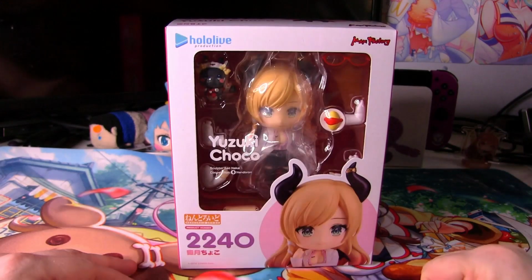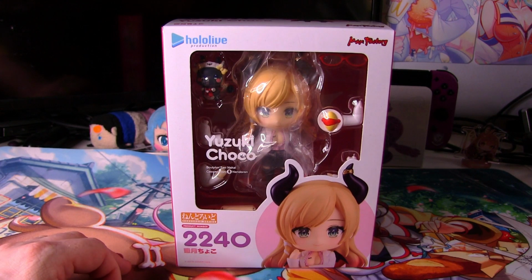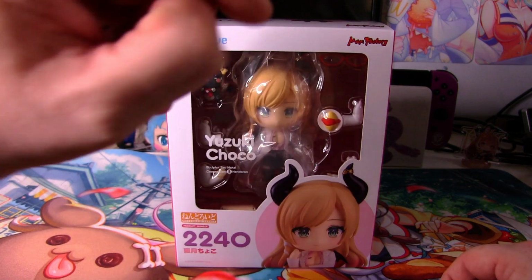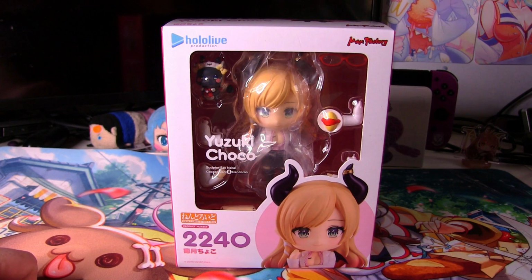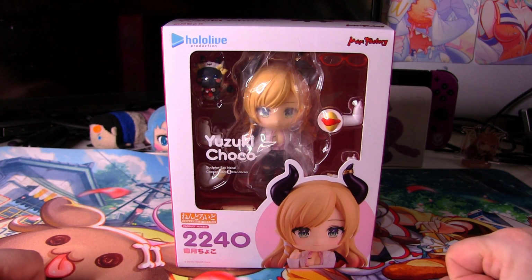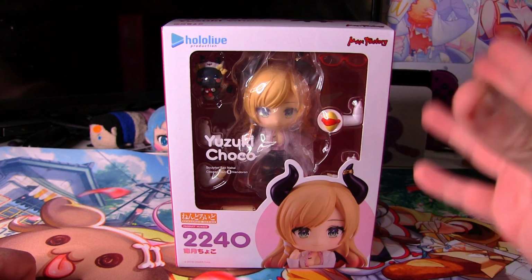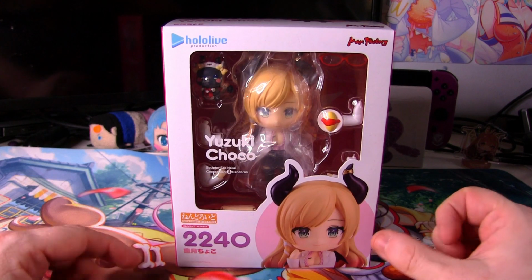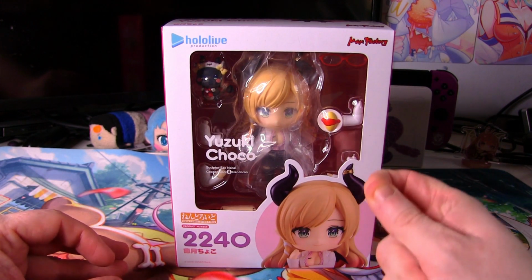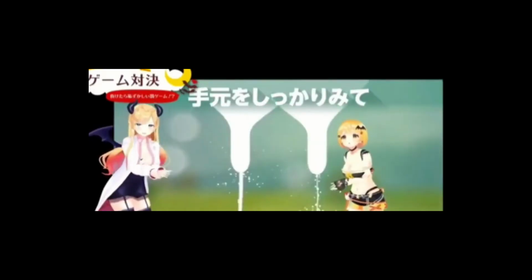Hey guys, it's time once again for another Nendoroid. This time we have Nendoroid number 2240 from Hololive Productions, and that is Yuzuki Choco. I'm going to be perfectly honest, out of all of the Hololive girls, Choco is probably one of the ones I know the least about, other than the milk and stuff.